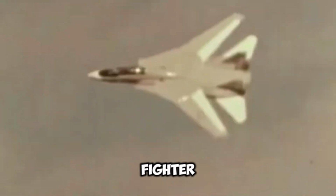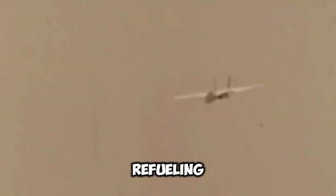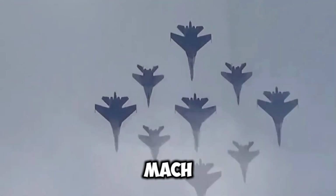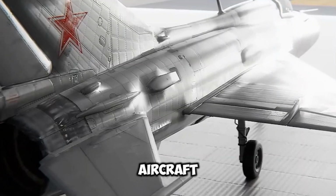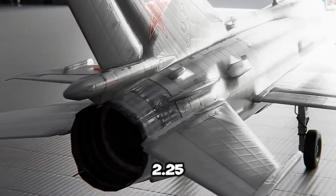The efficacy of the F-14 as a fleet defense fighter is increased by its capacity to conduct long-range missions without requiring regular refueling. On the other hand, the Su-27 can reach Mach 2.35, whilst Soviet-built aircraft such as the MiG-29 can only reach Mach 2.25.